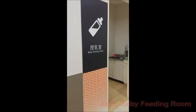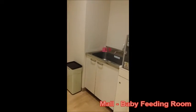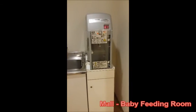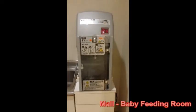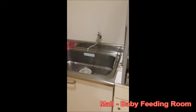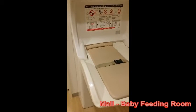In the restroom area, sometimes there's a baby feeding room. And this baby feeding room has a washing station, and it includes a baby bottle sanitizing machine next to a sink that you can do, obviously, any other kind of washing at. It also, of course, has a baby changing table that you can pull down and little belts to strap the baby in.